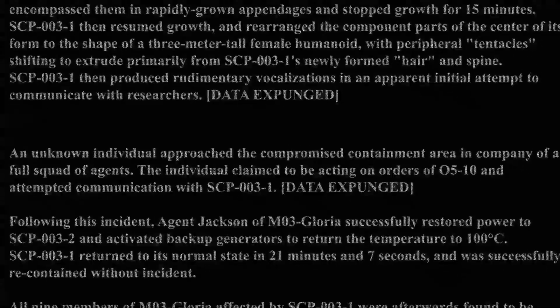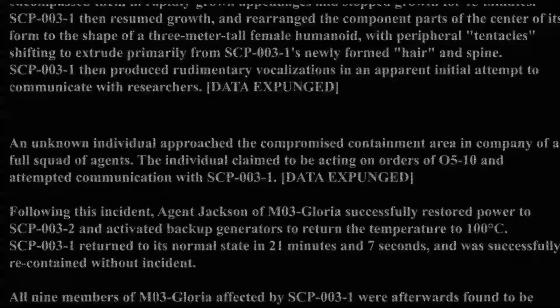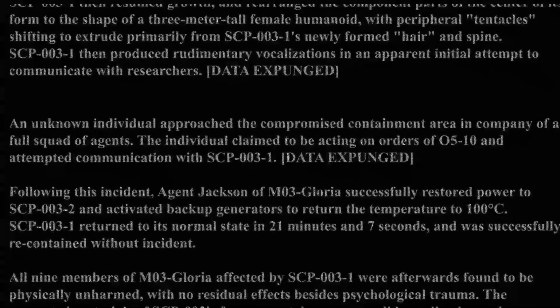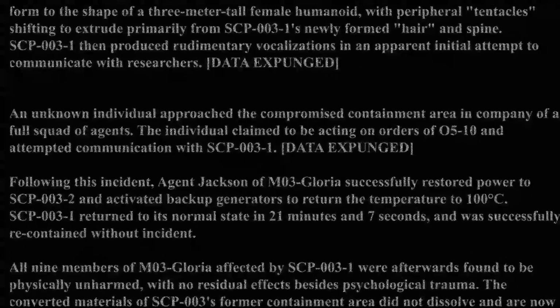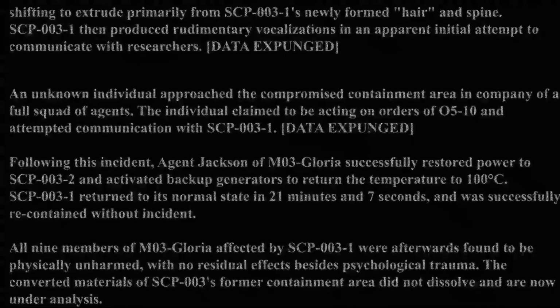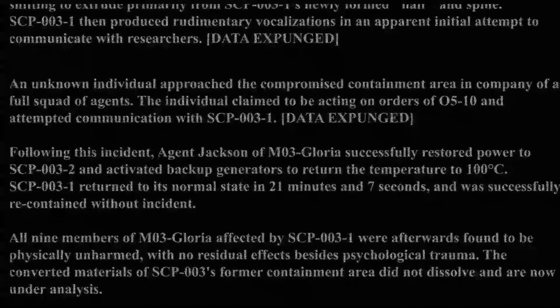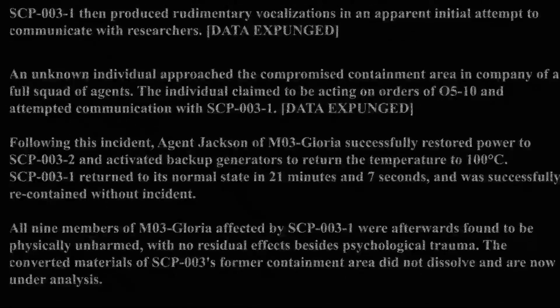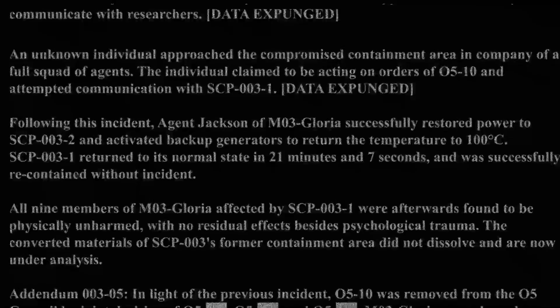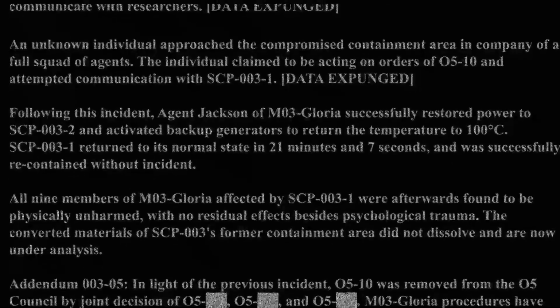SCP-003-1 returned to its normal state in 21 minutes and 7 seconds, and was successfully recontained without incident. All 9 members of M03 Gloria affected by SCP-003-1 were afterwards found to be physically unharmed, with no residual effects besides psychological trauma. The converted materials of SCP-003's former containment area did not dissolve and are now under analysis.